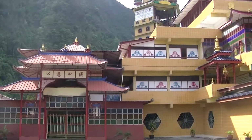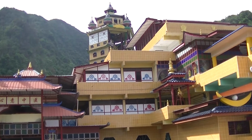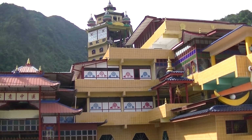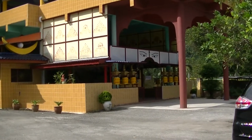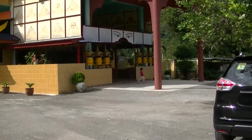I do hope it's open. I don't think it's too early, right? The monks wake up at around 6 a.m. or 5 a.m. That's the structure that I want to go to, I think. And I think it's accessible through here. And it's a Tibetan temple, right? With all those wheels there. Let's go there. Teleport there.